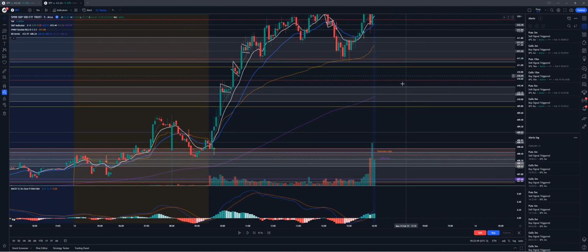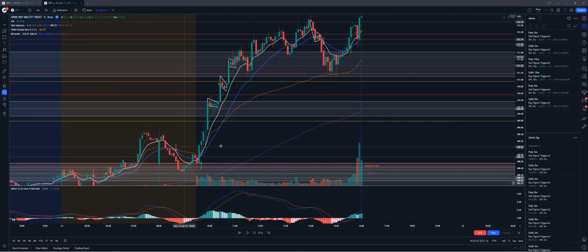If we zoom out, you can see that we kind of rode the 9 EMA and the 21 all the way up until around 1 p.m. Then we had this pullback, and then we recovered into the end of the day.